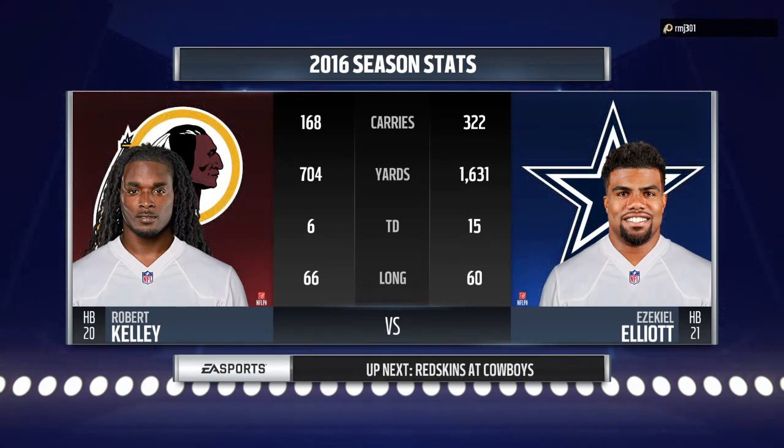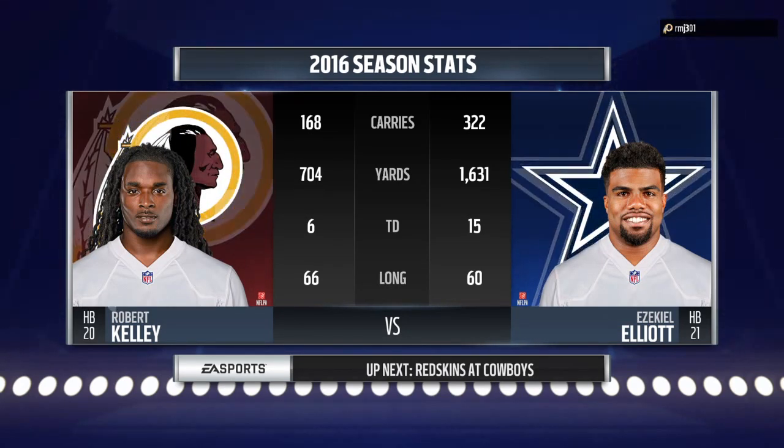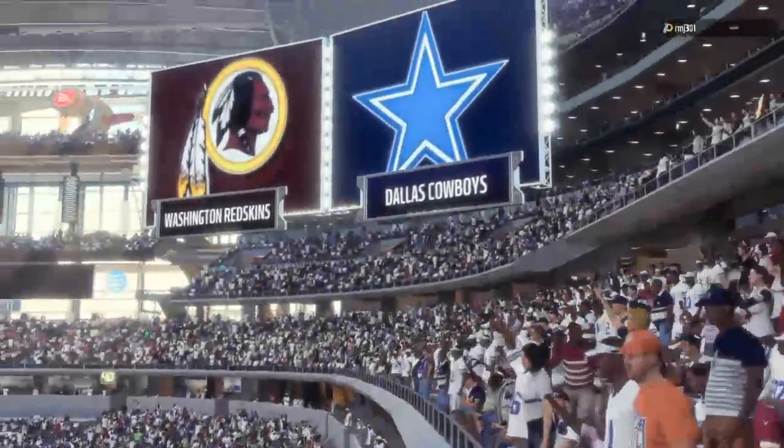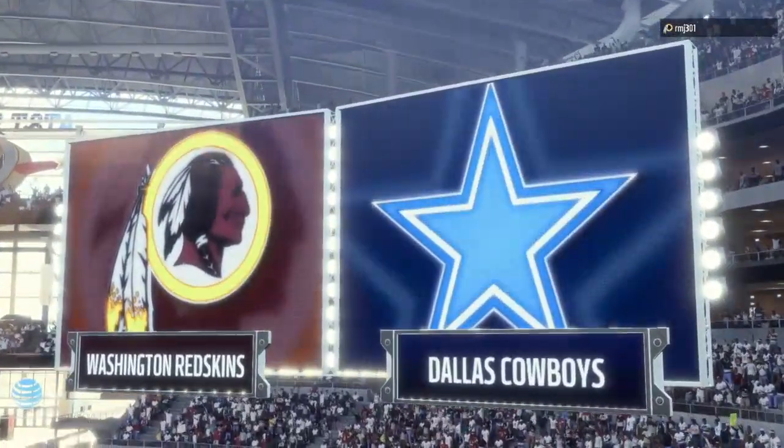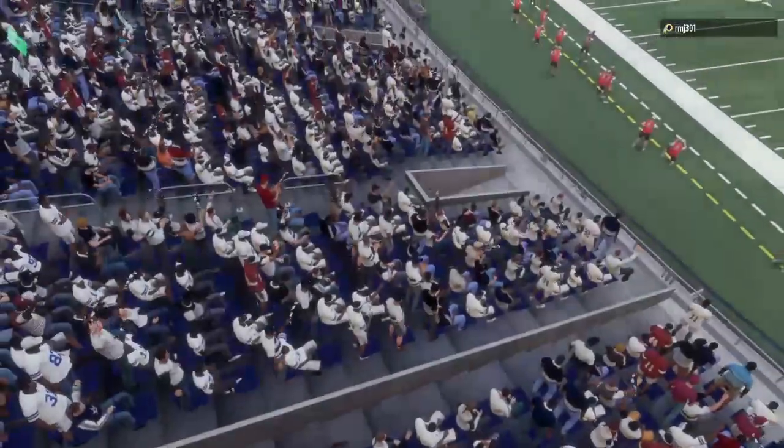Everyone, I'm Larry Ridley, and this is the NFL on EA Sports. Here we've got a pair of running backs who are hoping their number will be called plenty in today's game. It's Rob Kelly's Redskins going up against Ezekiel Elliott's Cowboys.